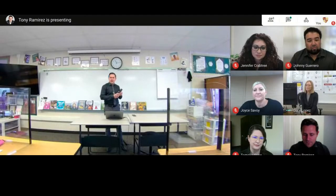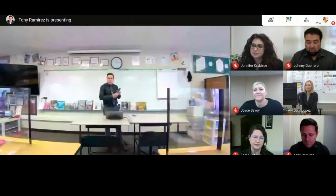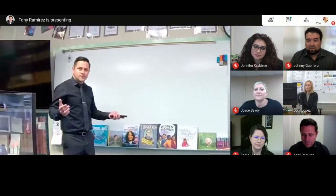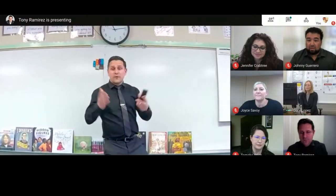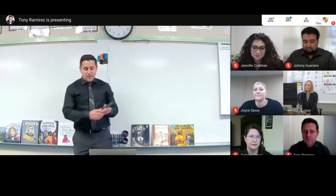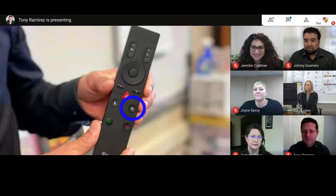Use the remote to engage the tracking mode. Once the button is pressed, the camera will follow you as you move around the room and teach in front of the classroom. The camera will pick up your voice based on the microphones built into the camera and follow you and continue to track your movements. Simply press the button again to disengage tracking mode to return to normal mode.